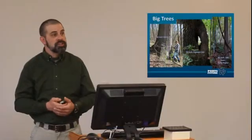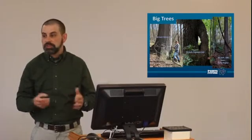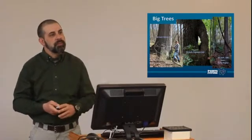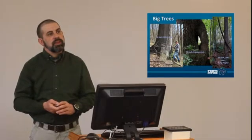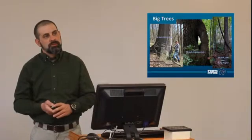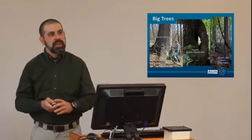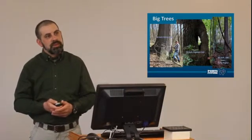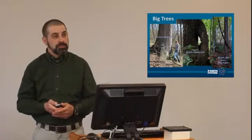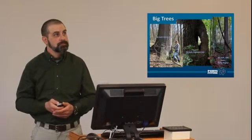This is a very large 72-inch ingrown ash tree in which two ash trees have actually grown together. You can kind of see through them there. And then we also have areas of very tall canopy. While the trees themselves weren't huge in diameter, the canopy was very high up, more than 100 feet, and it was populated mostly with tulip poplars.